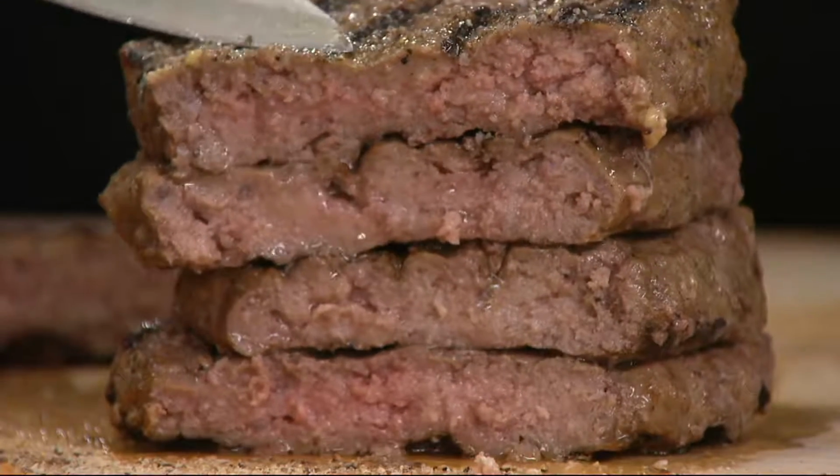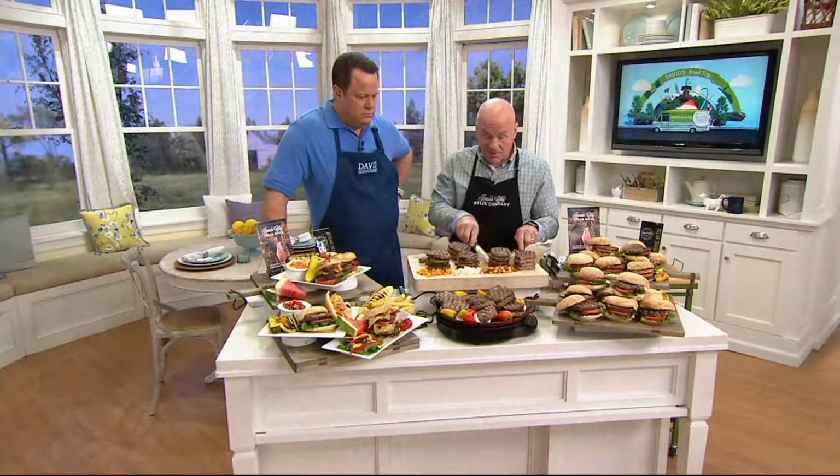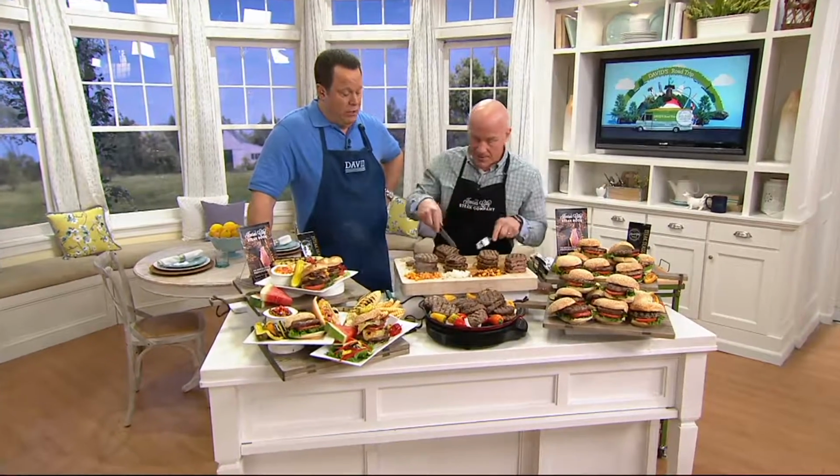So this is the classic version. Like David said, this is the blank canvas. So if you're going to take advantage of mixing and matching your flavors and want to get one that will suit everybody, put your own toppings on, that might be the one to choose.